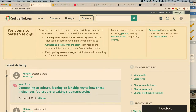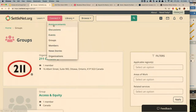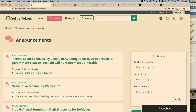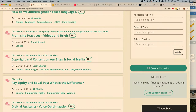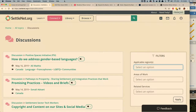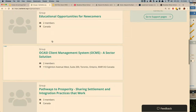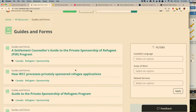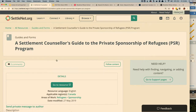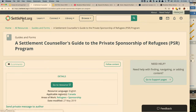Could you click through some of the other tabs? Sure. These are announcements. Discussions. We have these filters where you can filter the content. We've seen events. These are groups. And the library mostly looks like this. You can go to a page, and sorry, still working on this page. But essentially that's the basic idea. Oh, okay, great. Thank you.